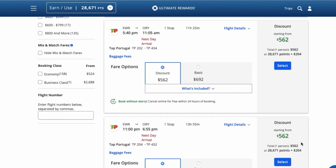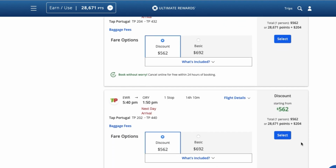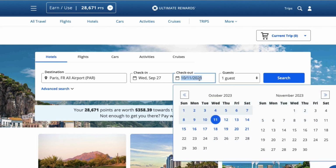It looks like through the Chase portal, the flight is more expensive at $562. In this case, redeeming my points for a flight to Paris is not worth it. Since I'm already in the travel portal, I will do another search to see if I can redeem my points for a hotel stay instead of redeeming them for flights.